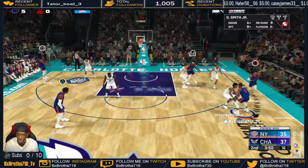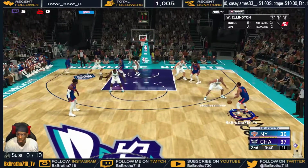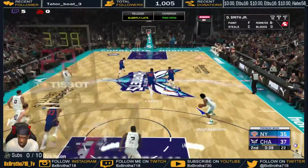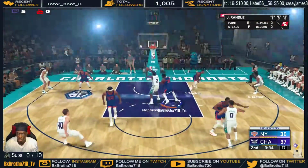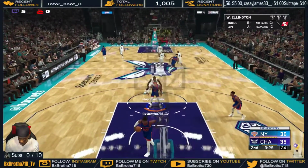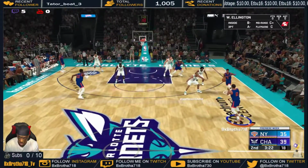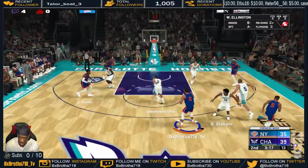Smith surveying the D. Pass to Ellington. To the wing right side. Barrett wide open. He fires. And the wing jumper offline. And here is Williams. Covered by Smith. Williams, that's good. And, guys, they continue to put a lot of pressure on the interior defenders with their work down low. Guys are looking for a spark here. Yeah, a cold stretch offensively for sure.